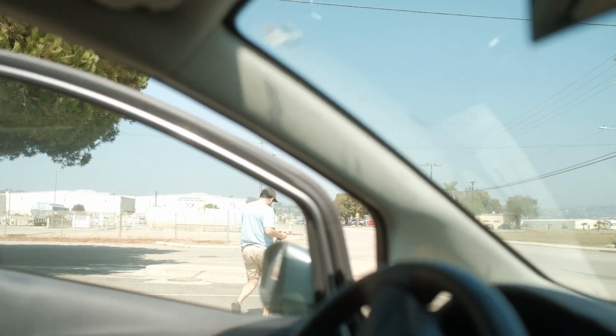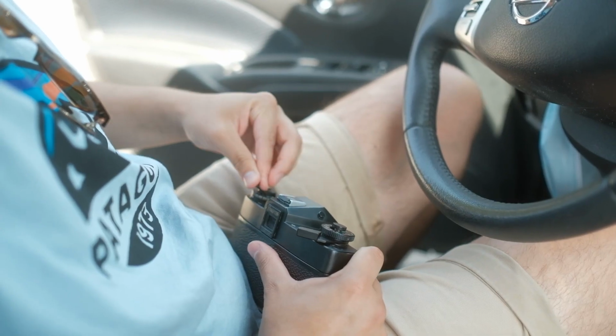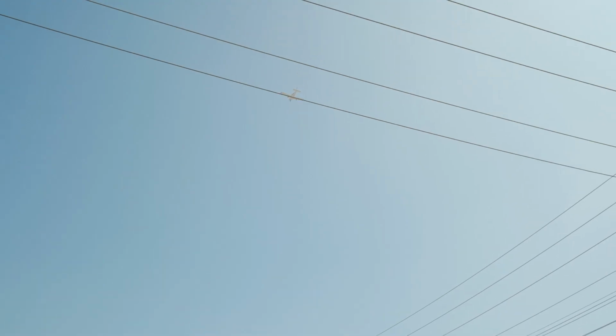Johnny had recently picked up a Leica R body and he was shooting with a 50mm Summicron. And this is actually one of the original Leicaflex cameras that Leica produced.